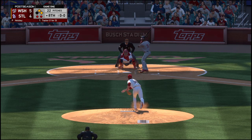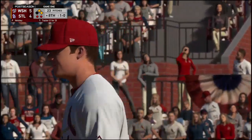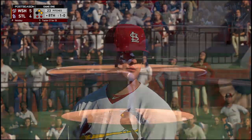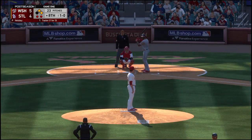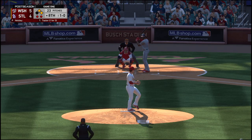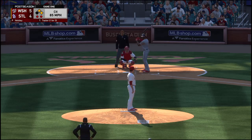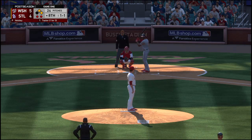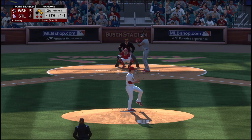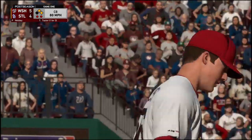Looking to keep this a 1-run game. The pitch. Now a fastball a bit too low here. It's ball 1. This is a critical point right here. Things are in danger of getting away from him a little, so we'll see how he deals with it. The set and the 1-0. And it's a called strike to even the count at 1. That nibbled the corner there, but missed. 2-1.